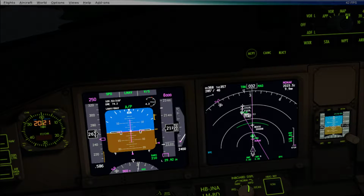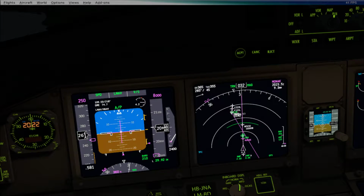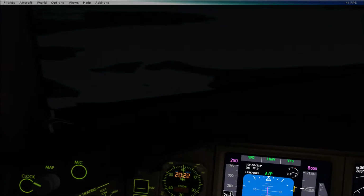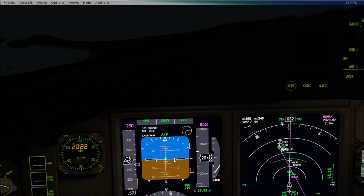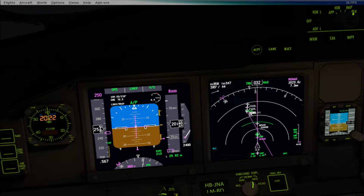Descent, shuttle 756, my apologies, on the arrival said descent 12000, I passed my top of descent. Okay, I didn't give you the descent here, so no worries, for now just continue descent level 90. Well, continue descent, I'm sorry. Yeah, no worries at all, my man.